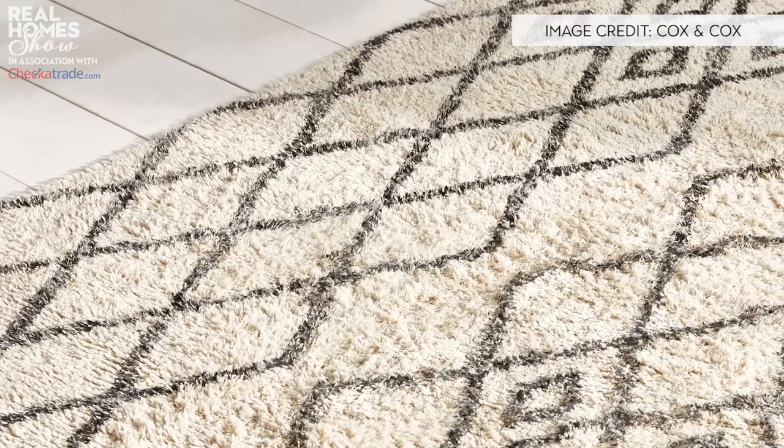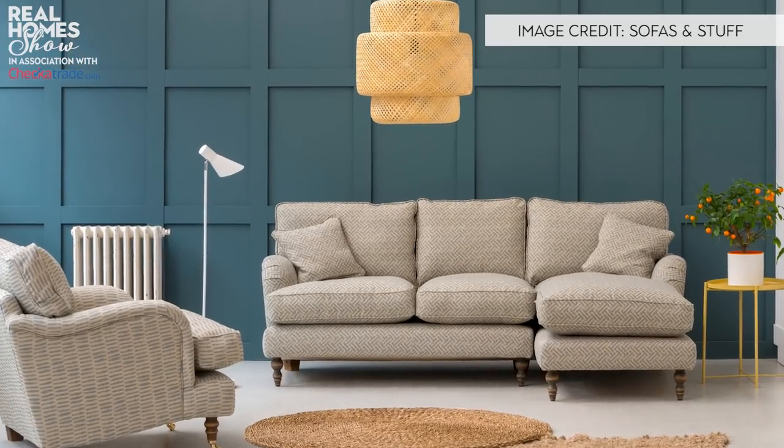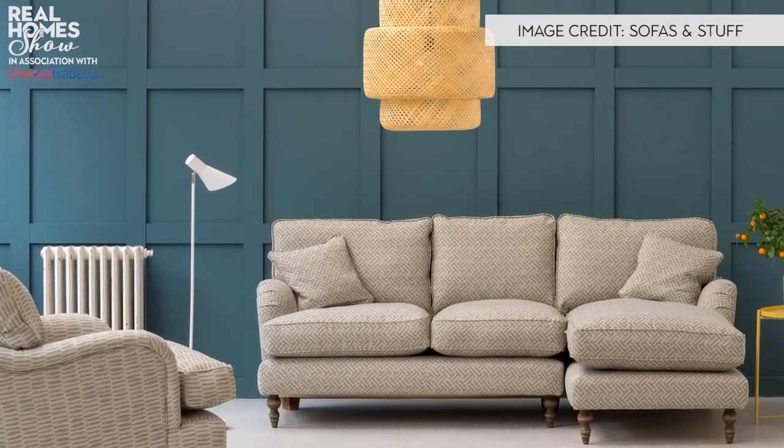Also this black graphic lines, we've seen quite a lot of that. To use a nice bold contemporary colour or a statement light example against a backdrop of oatmeal or greige looks really good and really brings it up to now.